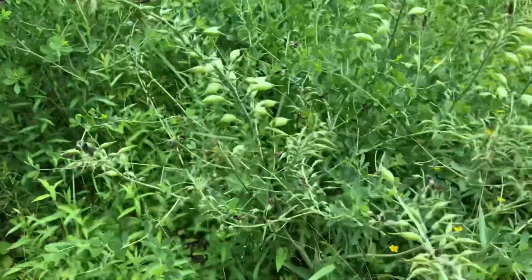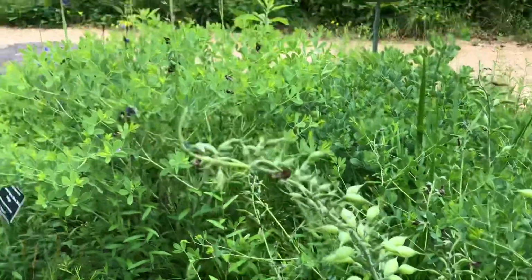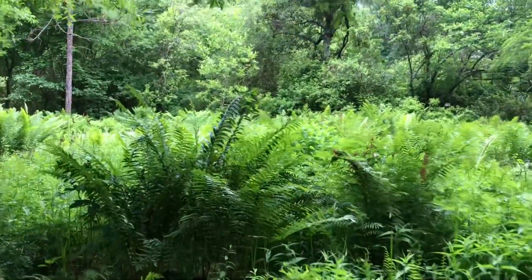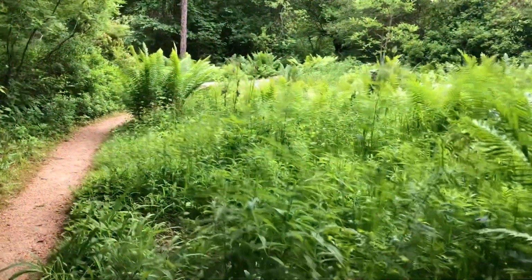I think that the Baptisias are equally interesting in seed as they are when they're in bloom. How's that for some drama? These ferns look amazing. Enormous. These ferns are like taller than me.